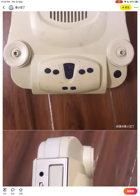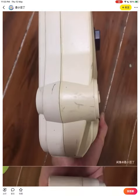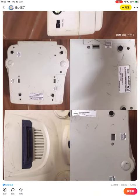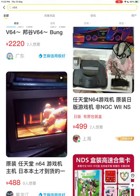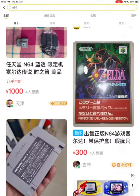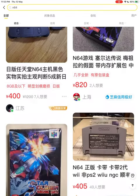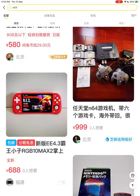And here we have Bung V64. These are one of the many, many CD-based game copiers that were made available for the N64. There are also plenty of sellers in Hong Kong that sell these, so not something too special here. GPD, bunch of boxed games.